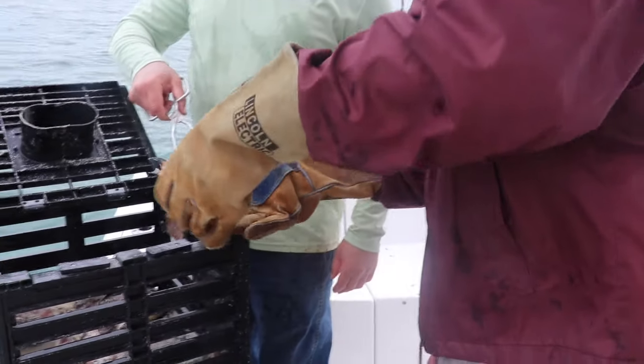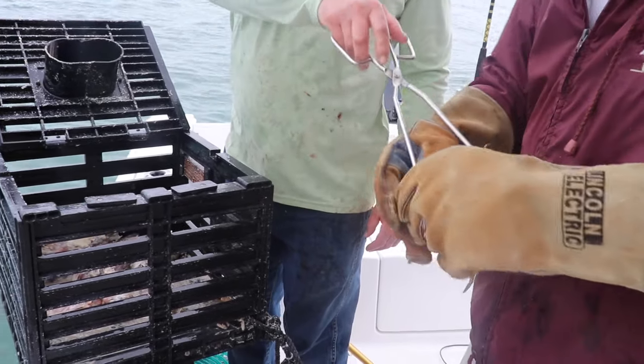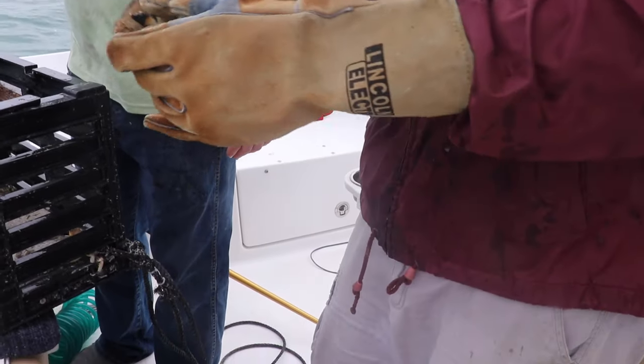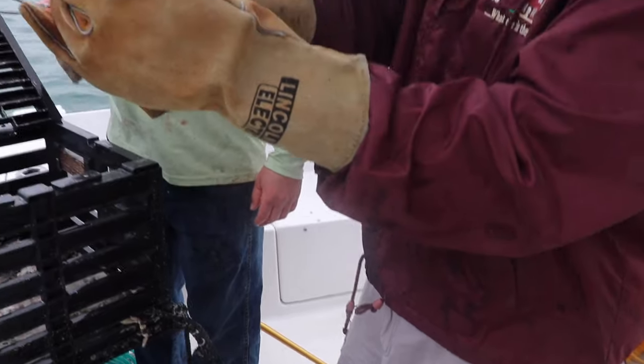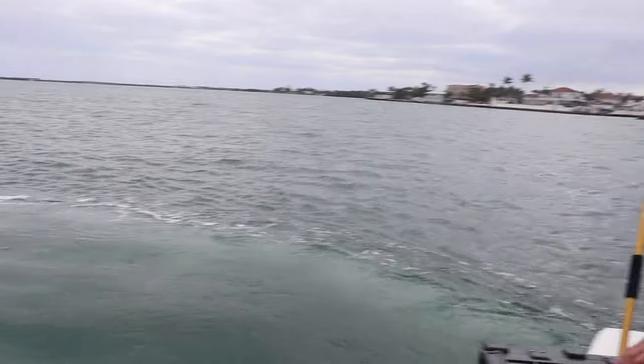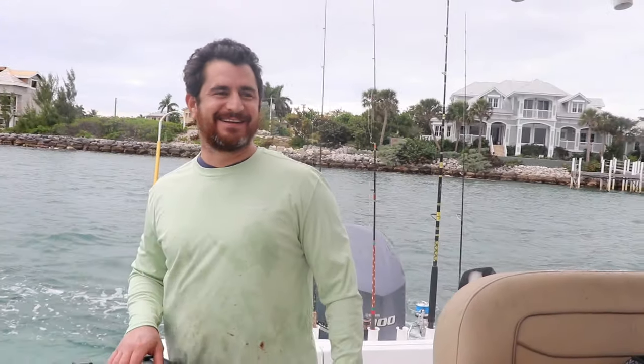I want to grab by the back like this. With these gloves, it's not too bad. Yeah, I would think. They're welder's gloves. And then you bend it back. See, it's a nice cut. First stone crab pot. Success.